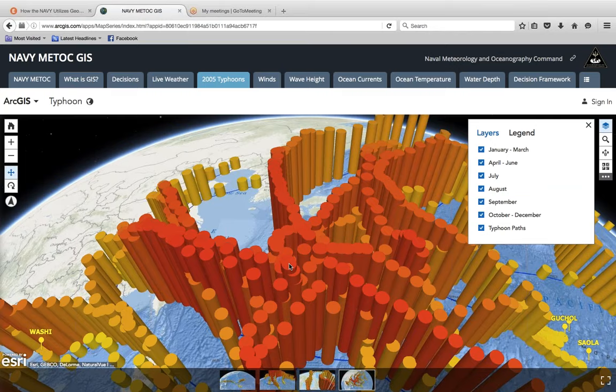So again, just another example of bringing another visualization technique, the 3 dimensions, into the traditional 2-dimensional type analytics or view space.